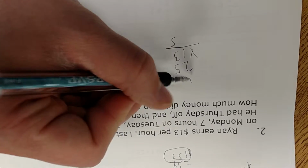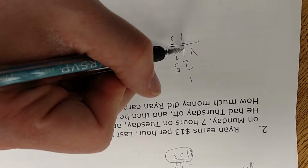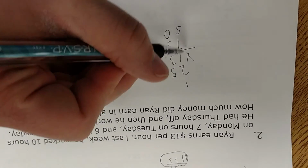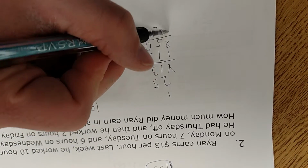And that would give us 15. Carry my 1. 3 times 2 is 6, plus 1 is 7. That 1 is not a 1, it's worth 10, so we're going to start with a 0. 1 times 5 is 5. 1 times 2 is 2. Add them. 7 plus 5 is 12. Carry my 1 is 3.